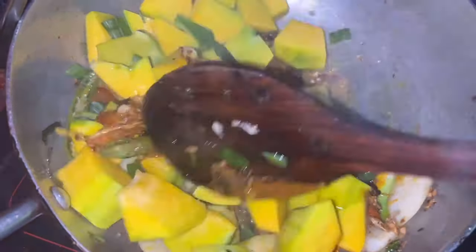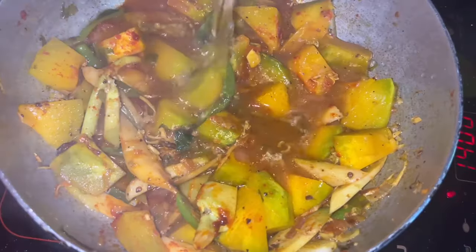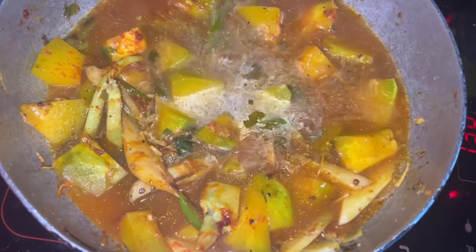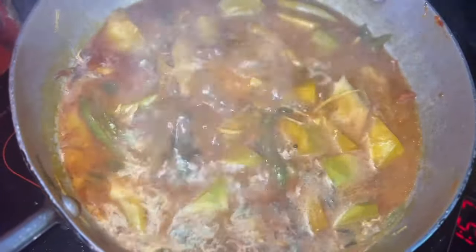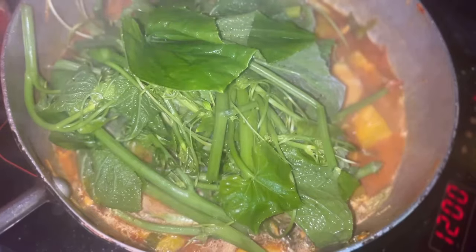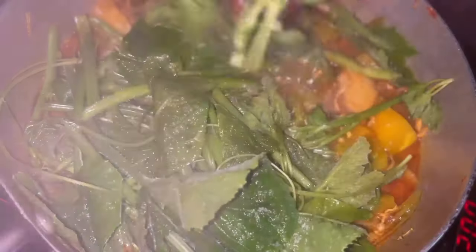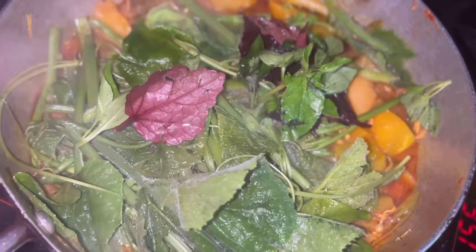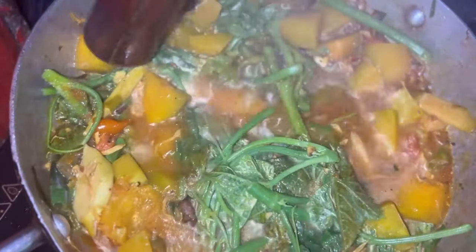Now let's fry it all together. I also added salt, chili powder, and also water. My veg stew would be incomplete without greens, so I'm also adding some squash leaf and also pumpkin leaves. Then at the end, I added some roselle leaves and also Thai basil. I've also pounded some of the taro and the pumpkins to make it a thick paste.